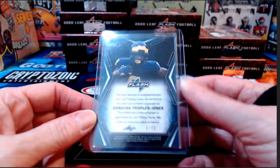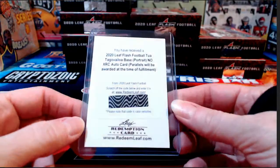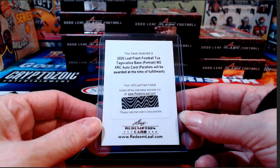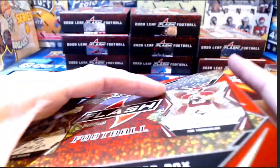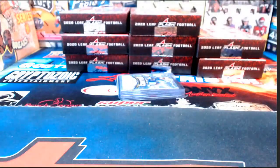Bengals. Donovan Peoples-Jones. It is number 20, and guess what? It was also first in the series. That's right, number 1 of 20. Went to the Browns as well. Tua, baby. That's what you're looking for if you've got the Dolphins. There is a redemption there for Tua. And, yeah. Don't know what you'll get when you get it. Could be a parallel. A lot of times they are, but they don't tell you on there. It just says parallels may be awarded.